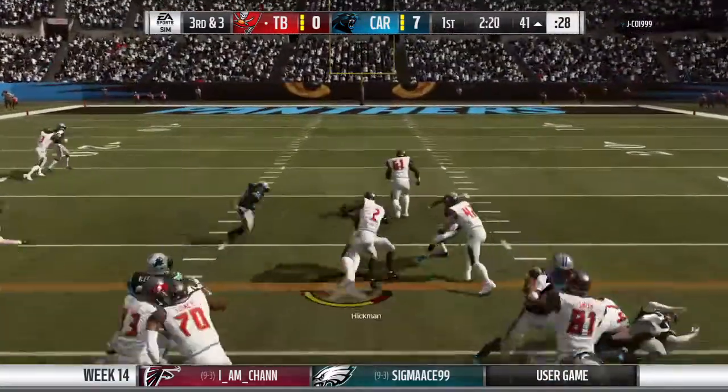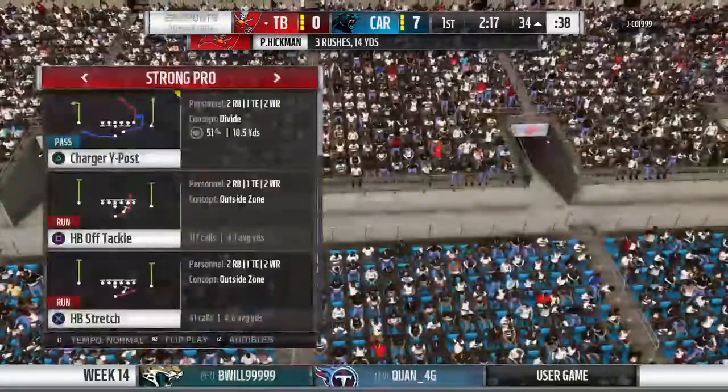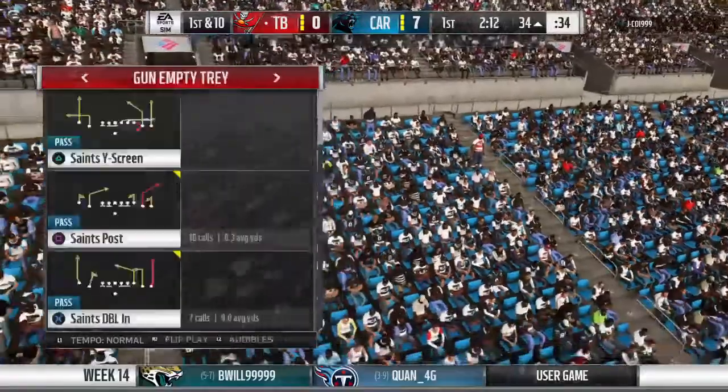And they'll run it here. And he gets it to the 34. Good enough for the first. Call it a gain of 7, and it gets him a new set of downs.